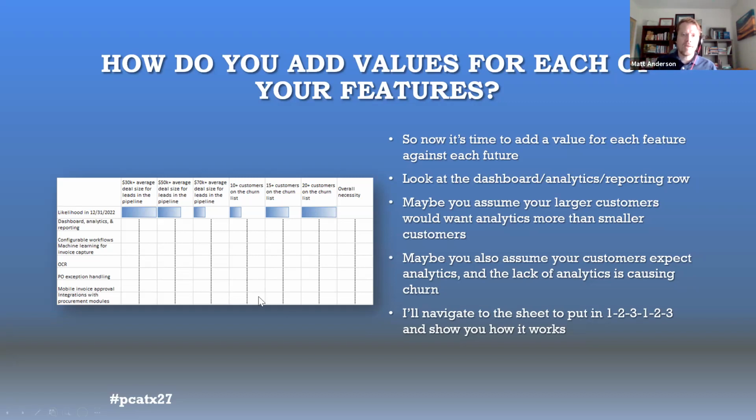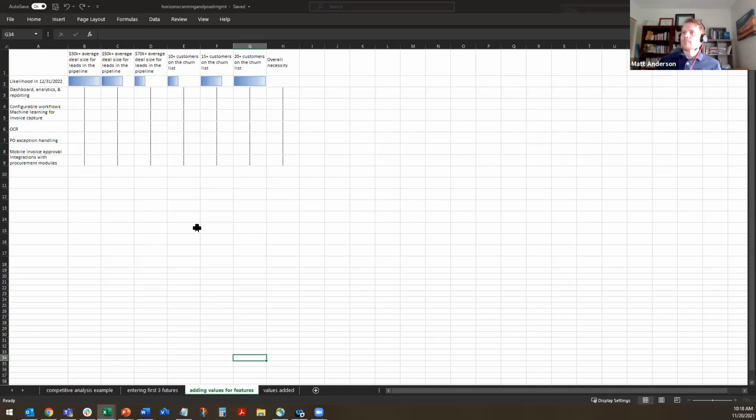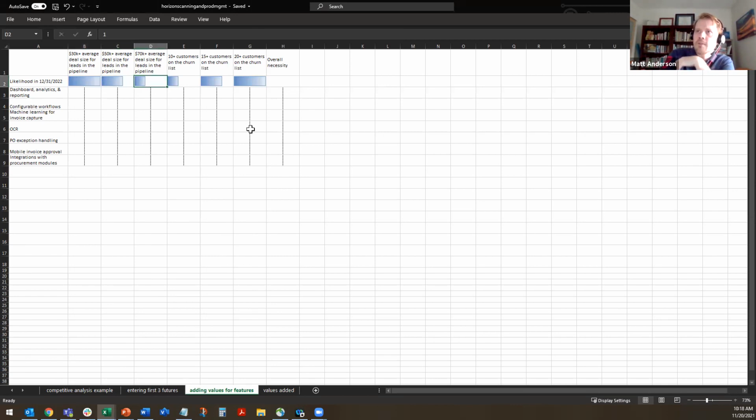Okay, so what I'm going to do is I'm going to navigate away. I'm going to show you Excel and how this plays out. That is the screen I want. Okay. This is that spreadsheet. So keep in mind, up here is just where I put my 3, 2, 1 as far as what is the likelihood of each of these features. So what I'm going to do now is I'm going to say what I just said: dashboard, analytics, and reporting. What is the value of that given these features? So I said it's most likely that my bigger customers are going to need analytics.